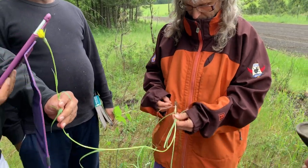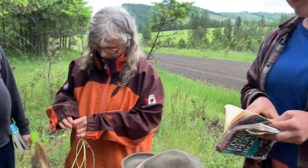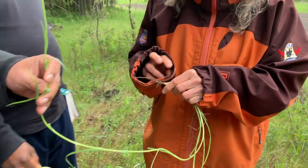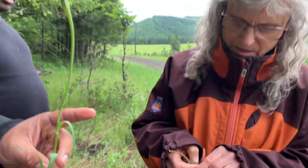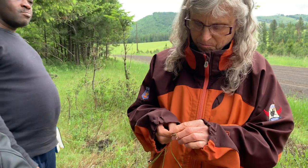Used just like a parsnip. And the stem is high in vitamins. The entire plant's edible. Interesting. It's sure milky. It is, but you would think the milk would give it a bitter taste, but it really doesn't.